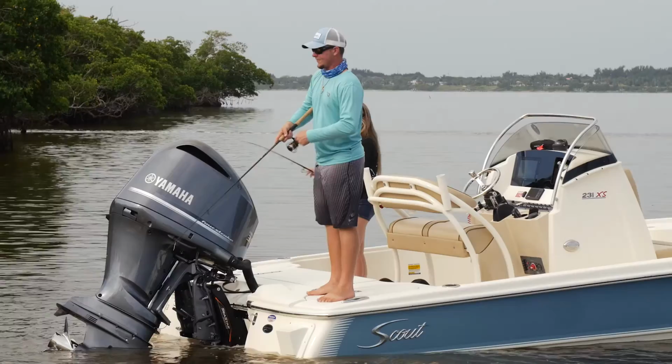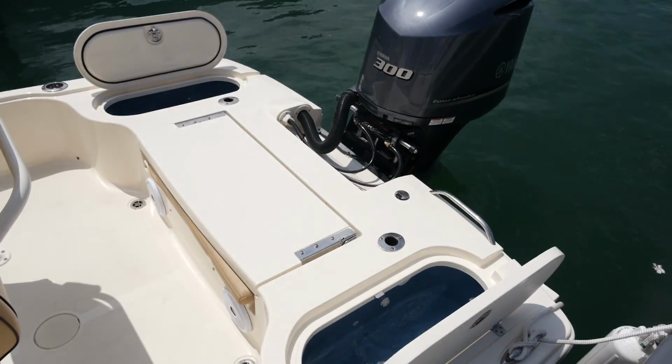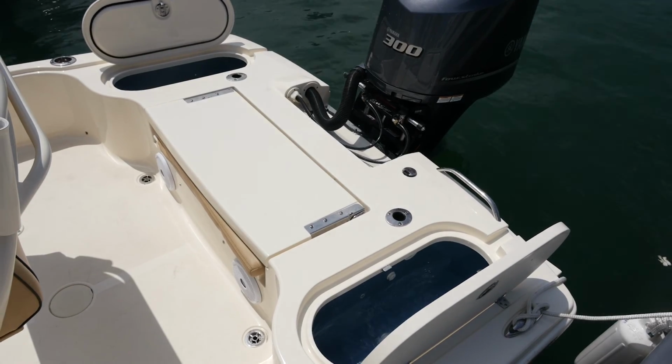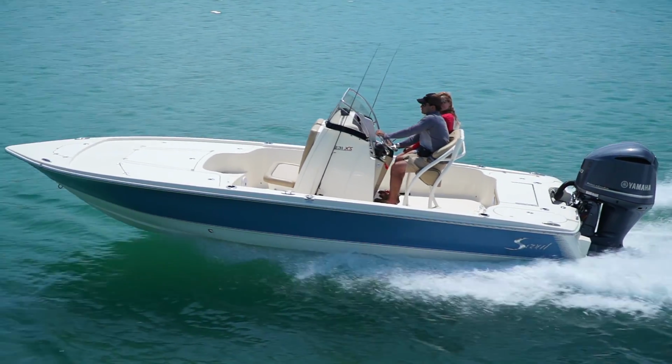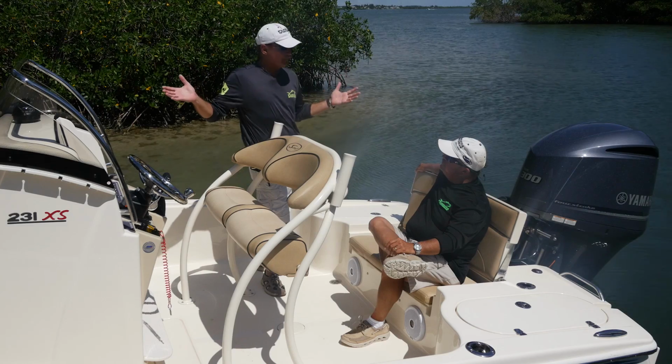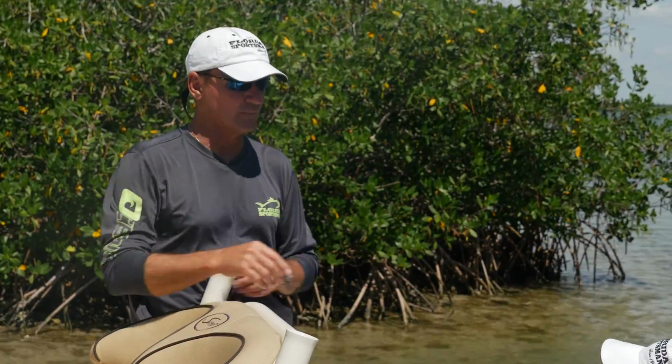You told me earlier, this boat is designed to fish, and it's clearly designed to fish. You're flanked by two 26-gallon live wells. All right, we have a high-performance bottom. You have 300 horsepower in the back. You've got a seat to hold you in place at high speeds. We may only be 23 feet 1 inch long, but we're 8'6" wide. That's why this boat does so well.